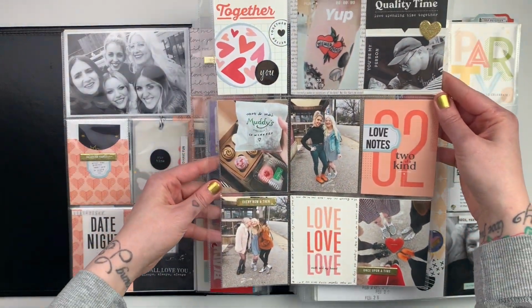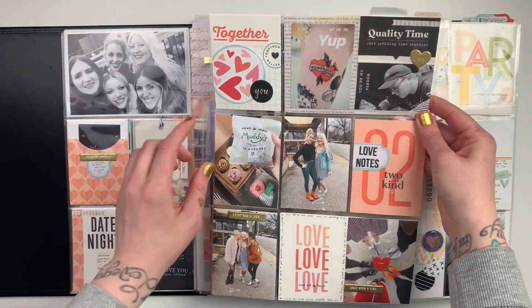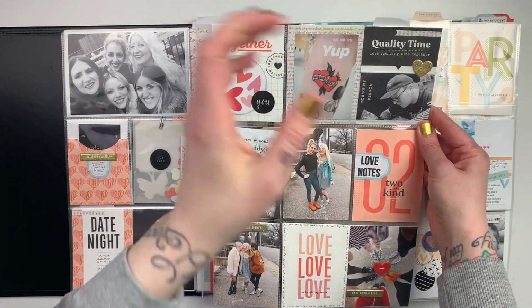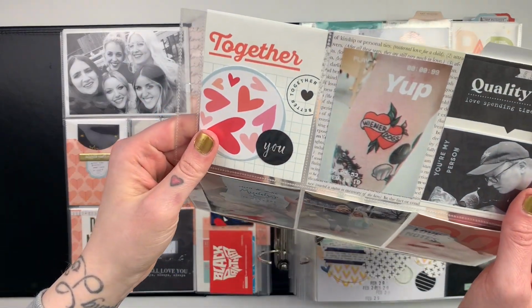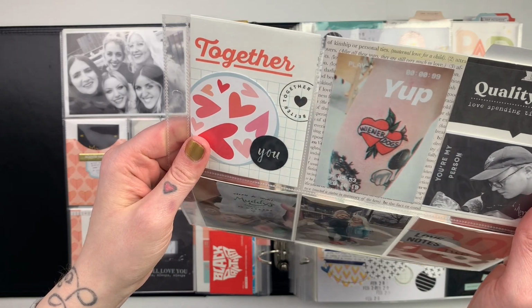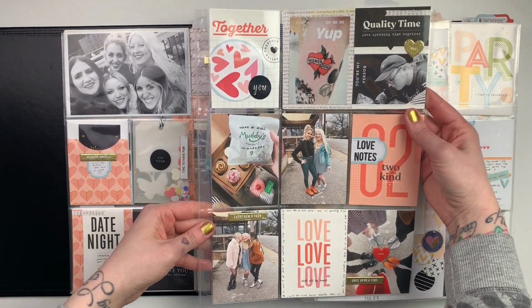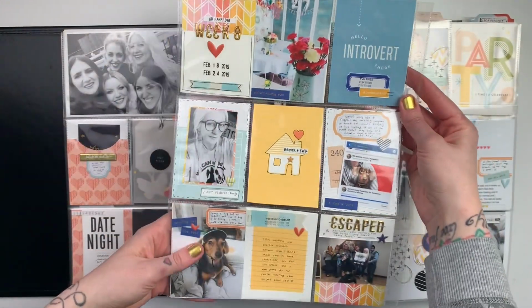Then over here, just more of the same from that day. Will was doing little tattoos at work for Valentine's Day, and I got one that said Wiener Dogs on it. So I thought that was funny. I love having all these pictures with my girlfriends and all of that.